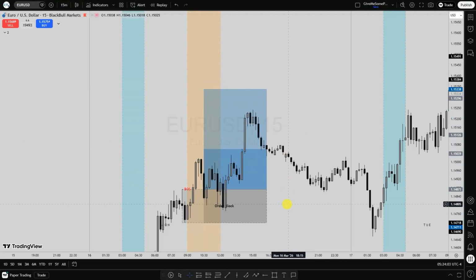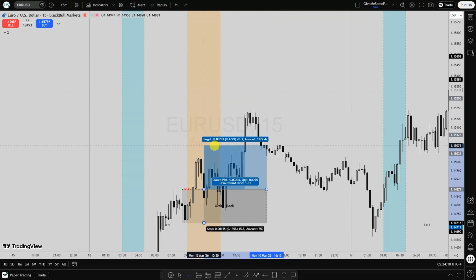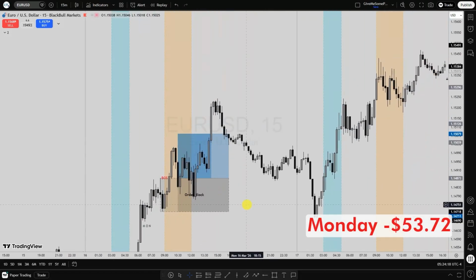So this would have been a second trade on Monday, and I think I would have closed it here, which means I would have at least recovered 0.5, which was this loss down here, but I didn't take this trade. So this was a missed trade on my end.